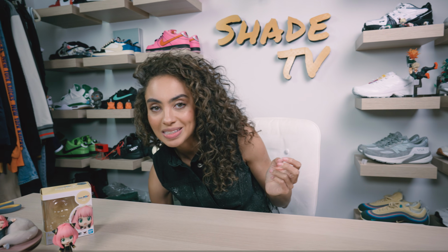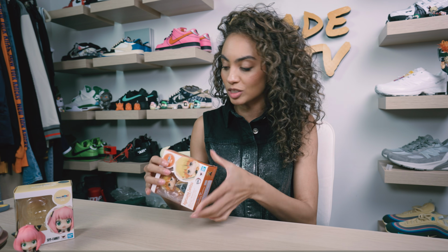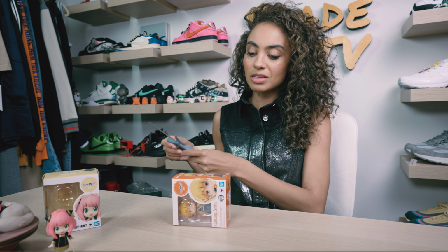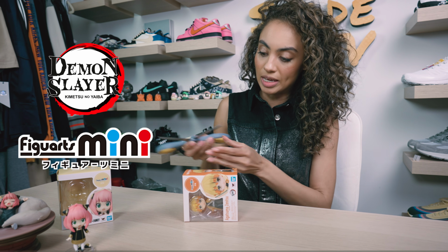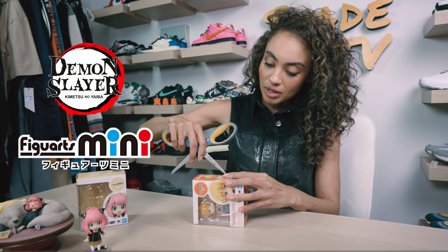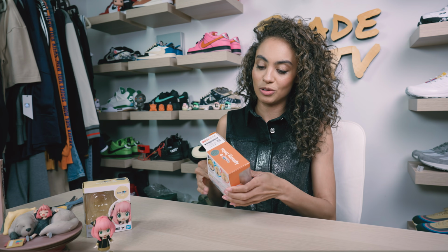Okay, now let's jump into a different anime, which is also at the top highlights of my list that I've been enjoying this year, and that is Demon Slayer. So Zenitsu, of course, if you've seen the series, is one of the main characters. So this is kind of the same size as Anya, or exactly the same size. This is part of the mini collection. And I feel like Zenitsu is definitely a character that a lot of different people love dressing up as at Comic-Con. All right, let's see what our cute Zenitsu character looks like.